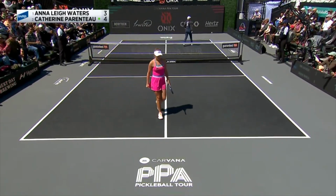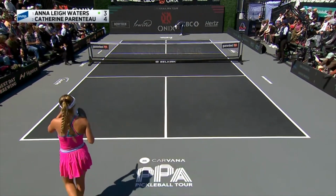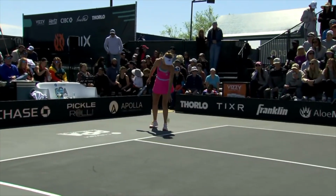And that's a nice singles point from Anna Leigh Waters. Yeah, did a great job of not just going for the clean winner, but stretching Parenteau just enough and then looking for ways to move forward.